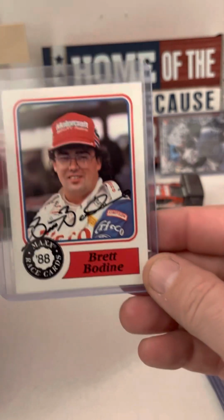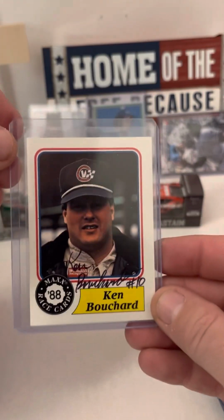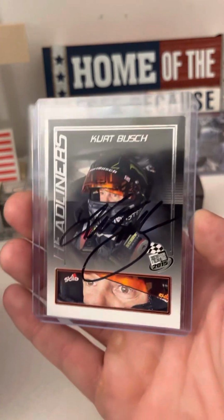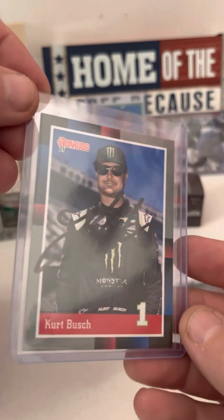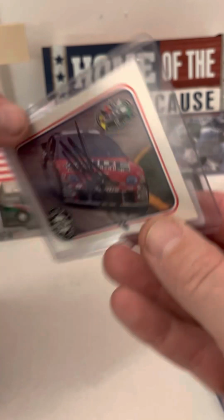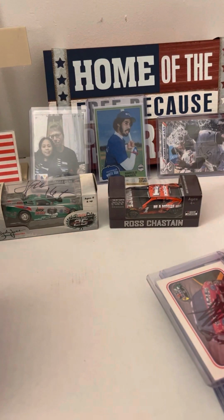Going some old school here. A little Brett Bodine on 88 Max. And then his brother Jeffrey Bodine, Ken Bouchard, Kurt Busch. That one's a little hard to see because of the color of the card, but you can. And then there's another Kurt Busch. I need to get Kyle. And then this one, I forget who this one was. Okay, this is Jeff Burton. And then Ross Chastain.